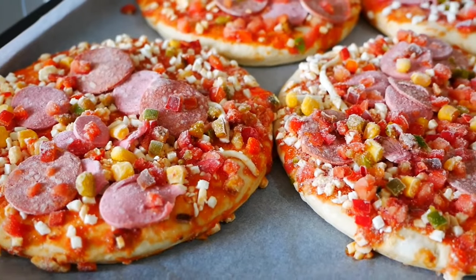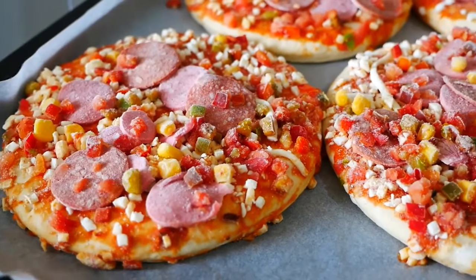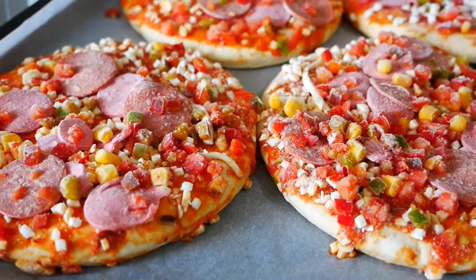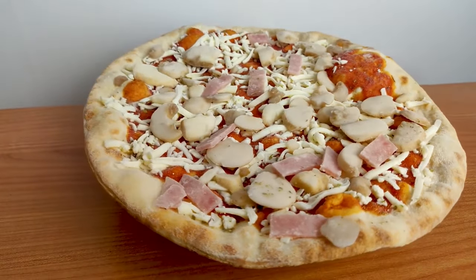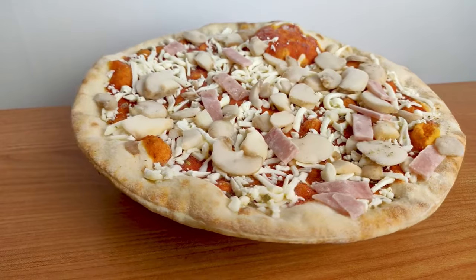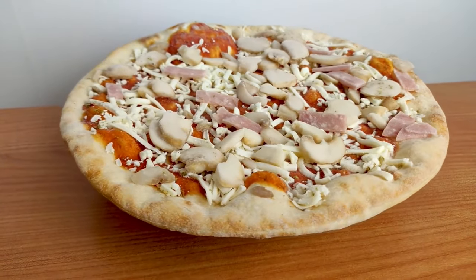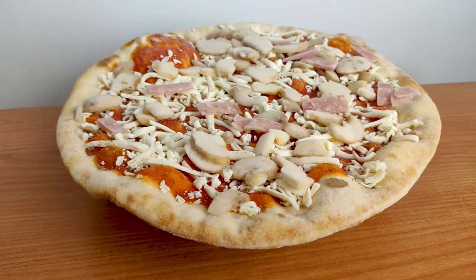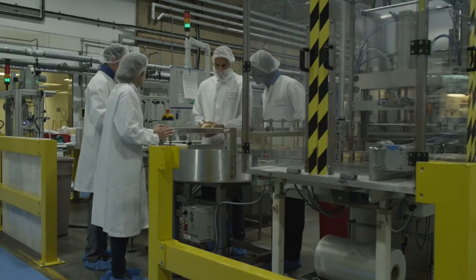For our next item on the terrible list, frozen pizza, the go-to for many busy nights. But the question is, what are we eating? These unhealthy gems are made from enriched flour, tomato paste, mozzarella cheese substitute, various preservatives like BHA and BHT, and sodium nitrite. Here's how they're made in the factory.